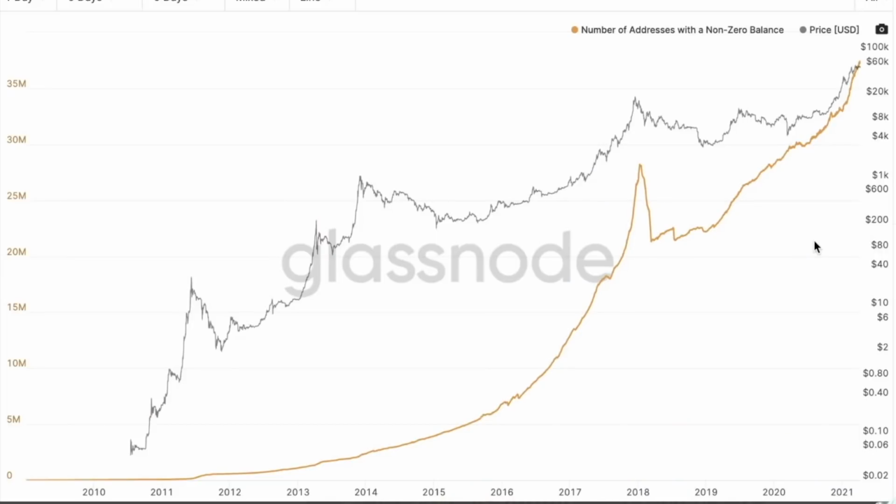On this Glassnode chart, we can see the addresses with a non-zero balance are increasing dramatically. In the orange here is the number of addresses going parabolic, and in the black we can see the Bitcoin price. Okay, there was a moment here where the number of addresses went parabolic in late 2017. The price also went parabolic, but it peaked right over here in late 2017, and the number of addresses was decreasing because they were selling it to the exchanges.